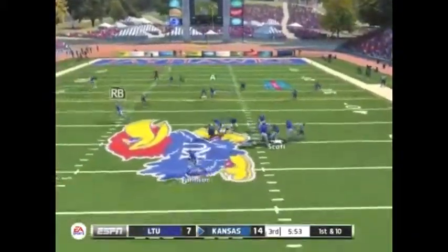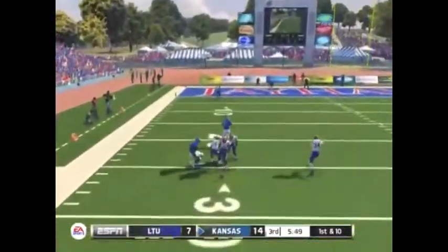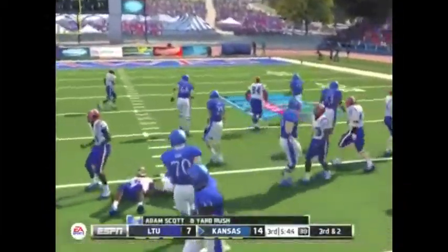Johnson now with a play action. The Jayhawks are a fan of that. Rolling to his left now. Johnson's going to get hit hard, and it's going to be incomplete. Luckily, no one picked that pass off. Adam Scott running hard on 2nd and 10, picking up 8 yards, bringing up 3rd and 2.